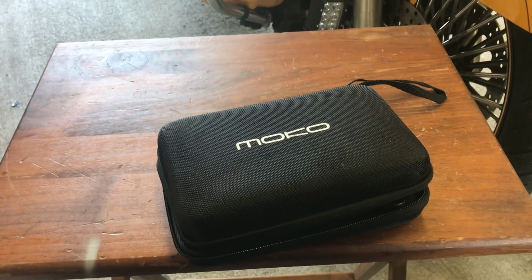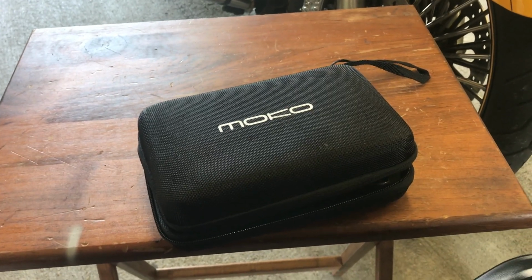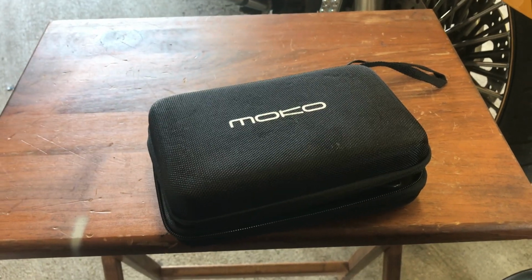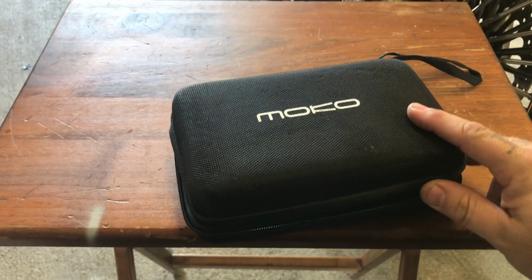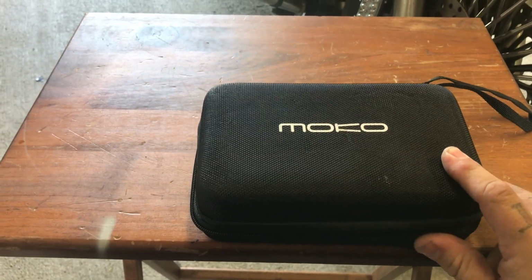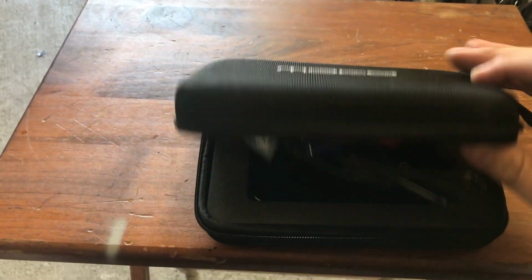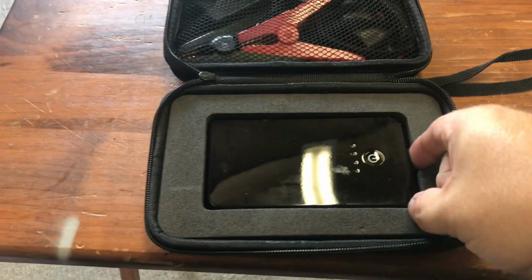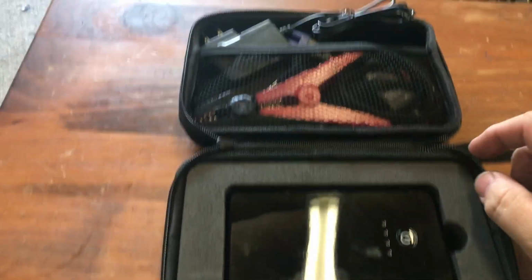Alright, I'm back. I'm going to figure out what all's in my tool bag here, see if we've got everything we need, if we need to take anything out or add anything else to it. But we'll start off with this guy. This is a Moco quick battery jump. Obviously it's a small battery pack. A lot of guys see these, carry these.